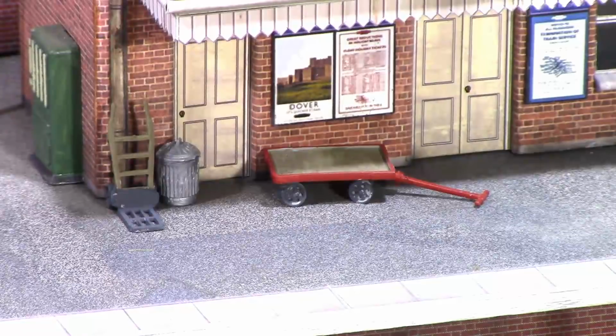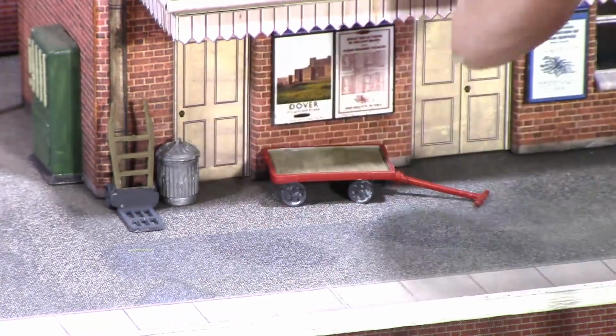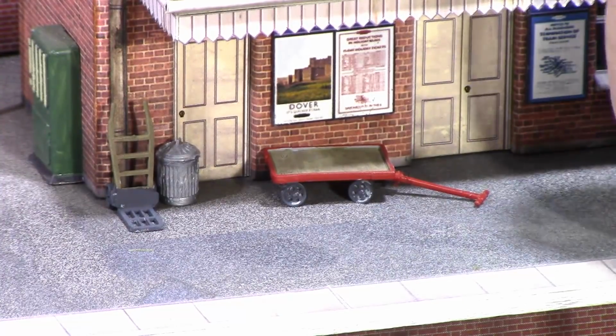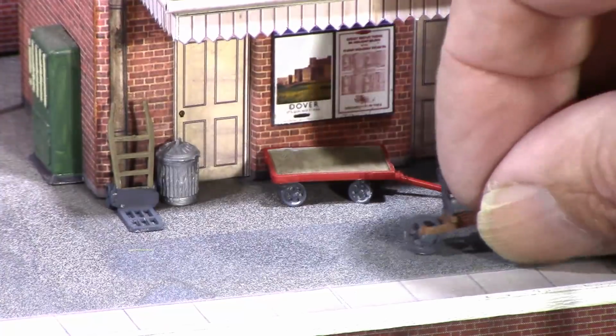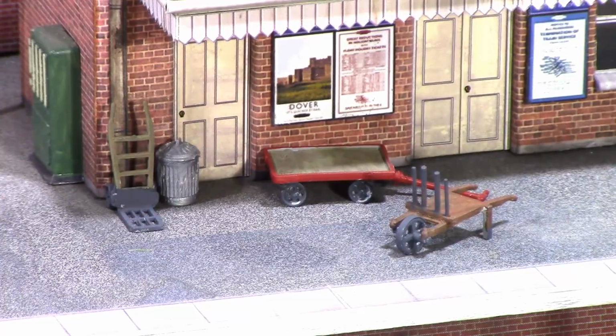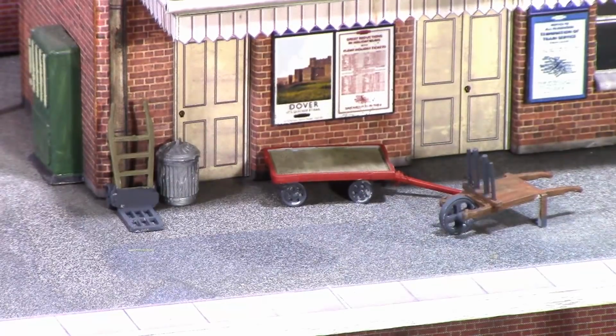One of the things I've been doing is making up some white metal kits. They're very simple actually to put together, and I started with some I'd collected for the platform, these little sack barrows and trolleys, and there's another little trolley over here. I'll move it into shot. Okay, which I think look very attractive. I quite enjoyed making those, and I've got some more things to make in the way of these white metal kits, so I might well do a little video on them.